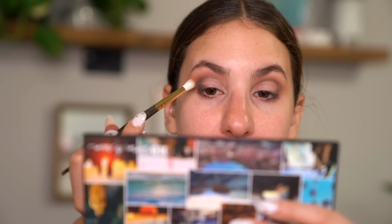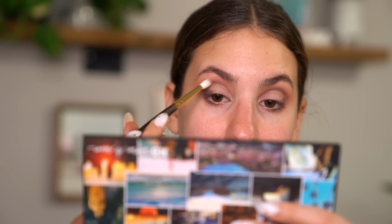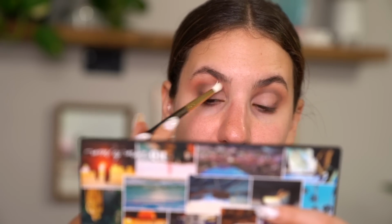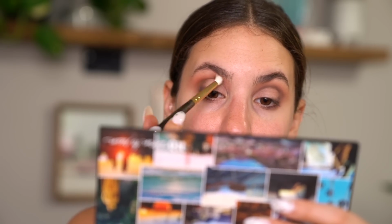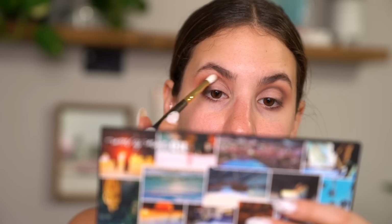And now I'm going to go into the shade Riff, which is sort of like the perfect in between. And this is my Smith 230. It's a little bit more of a precise blending brush. And I'm just putting this color in between the cool tone brown and the coral. And this will really help to sort of just marry the two together.